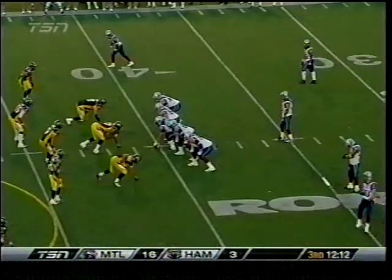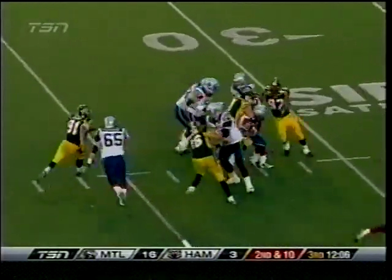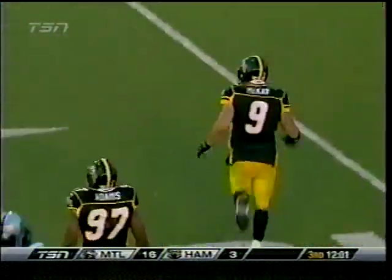Anthony Calvillo, moments away, it appears, from moving into second place all time. Not this time. Brought down. And that's a big defensive play, not McKay Loescher.